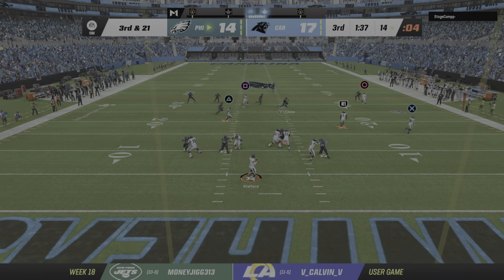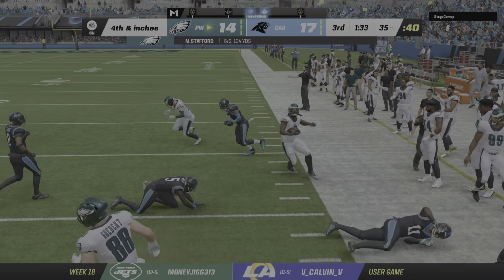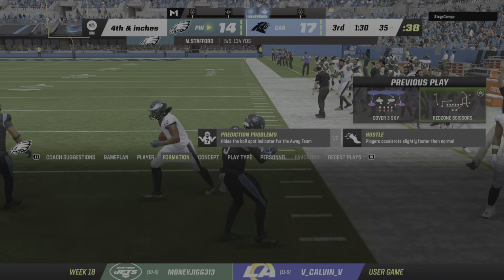Third and long, it's Stafford. He's got it complete. Derrick Henry. And he's able to take this one up to the 45-yard line.